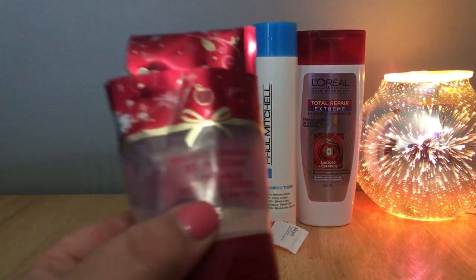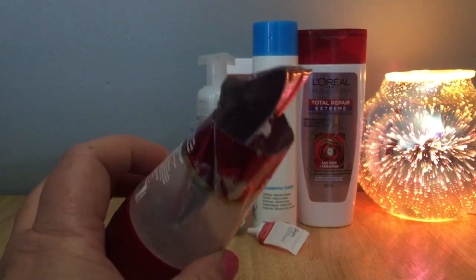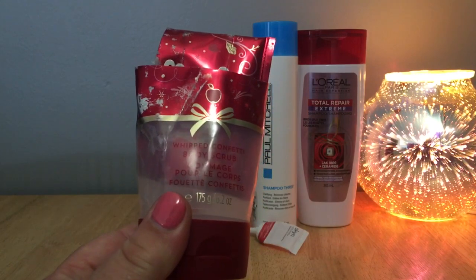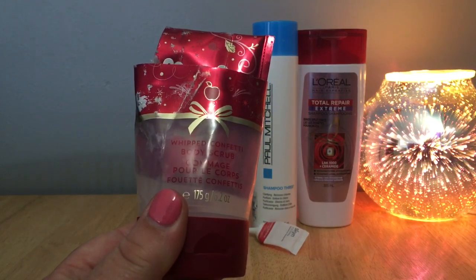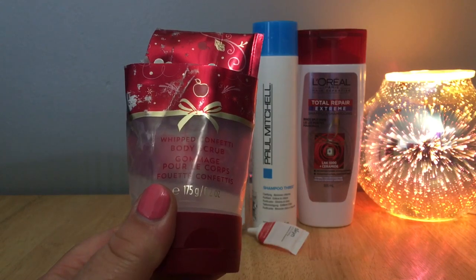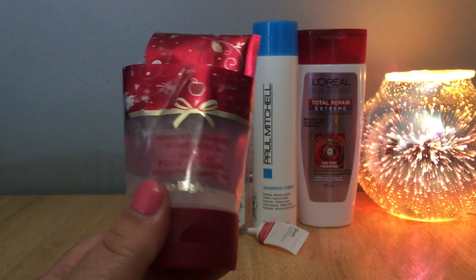What can I say? I finished up, sorry it looks terrible, I cut it up so I could get the product out at the end. A Winter Candy Apple Whipped Confetti Body Scrub from Bath & Body Works. Scent notes, red apple, winter rose petals, fresh cinnamon.